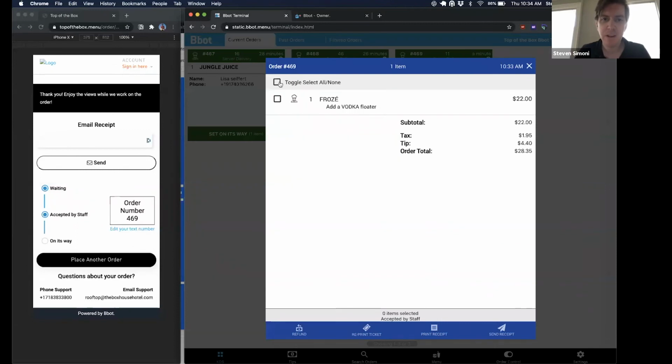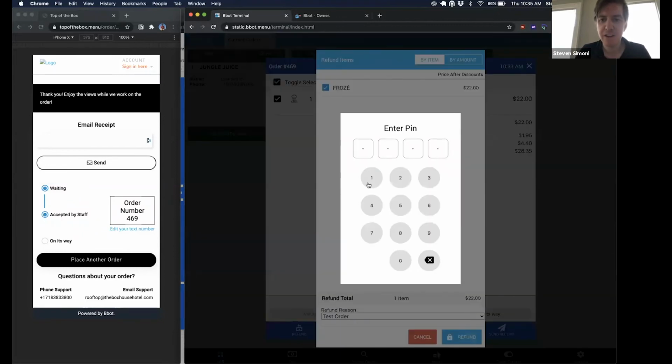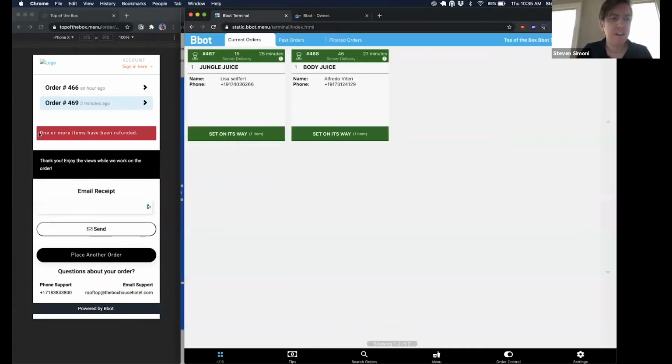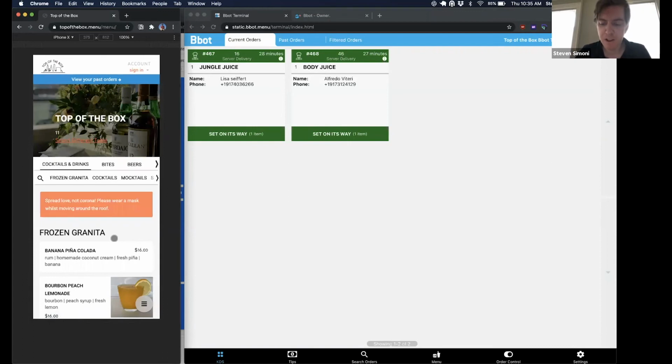In this case, I'm going to actually refund it and show you what that looks like. So type in a manager PIN, so not anyone can just refund. And then once it's refunded, the guest is notified of that. In this type of service model, you really don't refund that often. But something that can happen, especially if your inventory is out of sync, is I might order the last chicken sandwich of the evening, and so you need a quick system when you're thinking about this. You need a quick system to refund and 86 the item very fast.